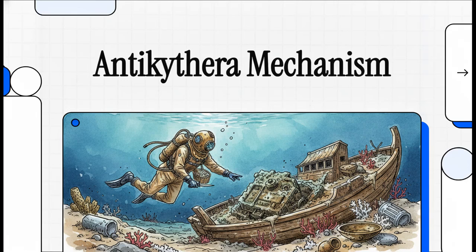Okay, picture this. You're diving in the clear, sparkling blue waters of the Mediterranean Sea. The year is 1900. You're part of a crew of sponge divers, just exploring the depths near the small Greek island of Antikythera. And down there, below the surface, you stumble upon this ancient shipwreck. It's basically a graveyard of the past, completely encrusted with coral.